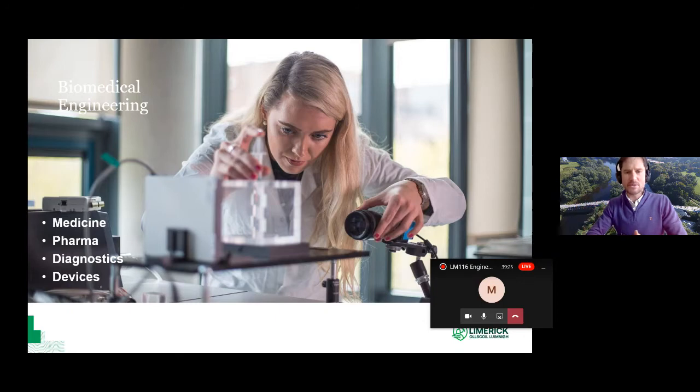In medicine, this means working with doctors to design practical solutions to the problems that they face. In pharma, biomedical engineers develop drugs and treatments that help people. In diagnostics, engineers design machines that can diagnose and analyze and treat people. And biomedical engineers design medical devices, such as stents, that are directly inserted into the body and directly assist people.